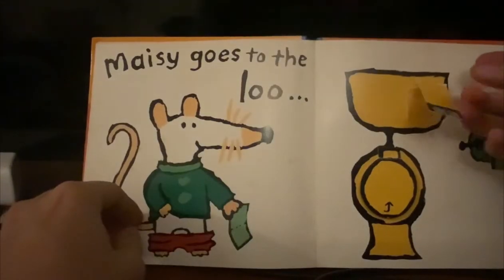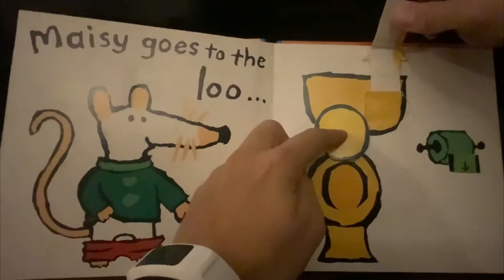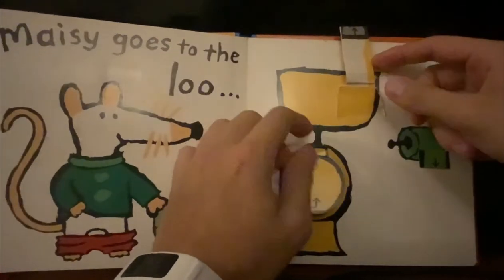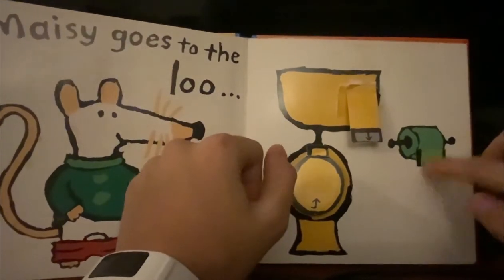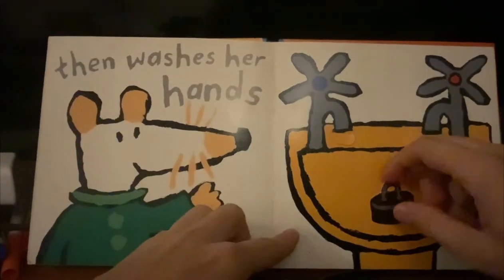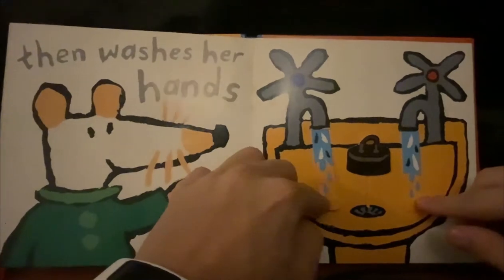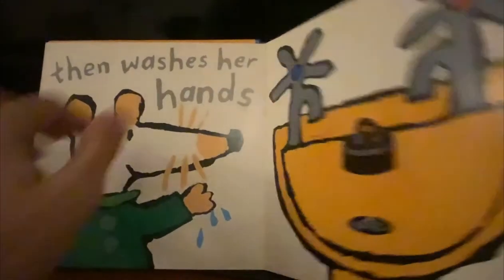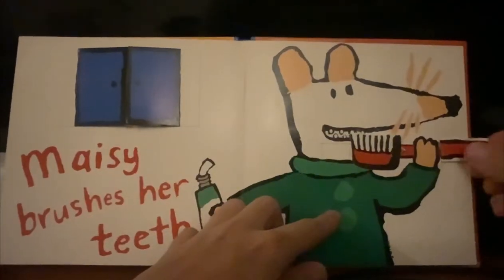Maisy goes to the loo. Then washes her hands. Maisy brushes her teeth.